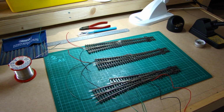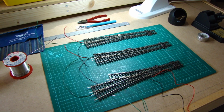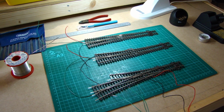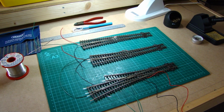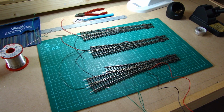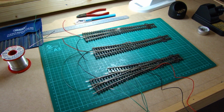They can be nice and slow, they're very quiet, and I just love the way they operate. The metaphor signals as well, you get the bounce in the signals, and it does look so authentic. So yeah, that's the way I'll be going. So well, I best get these down.